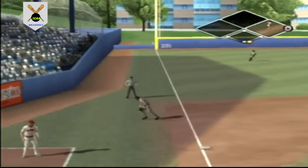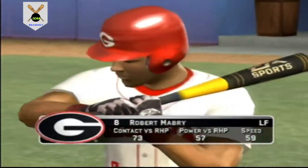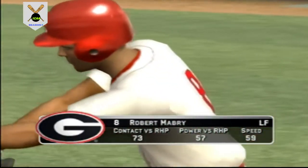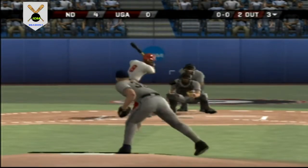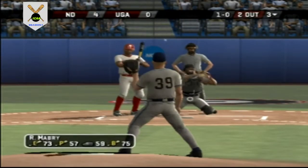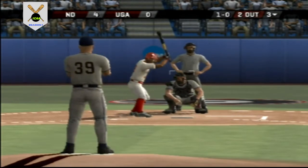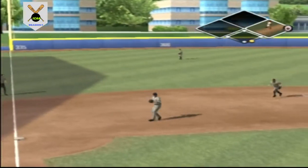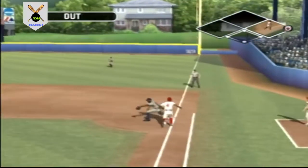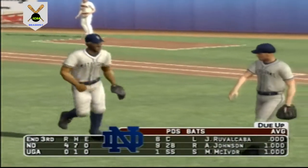Grounded to third. Throw to first. And makes the throw to first in plenty of time. Two-way. Too much drop on that breaking ball. It's down low. Puts it down toward third. Over to first. He's out of there. After three, it's 4-0.